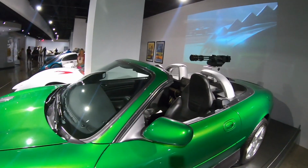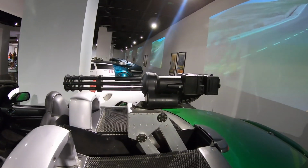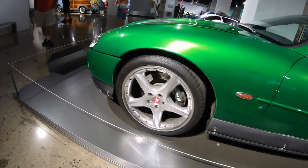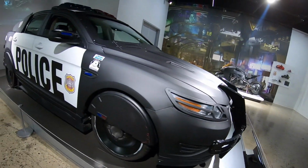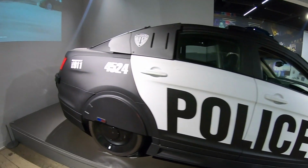I don't know what kind of mods you've done to your car, but you've got nothing like this. Long before he was making the theme song to Kung Fury, Hasselhoff operated this bad boy.